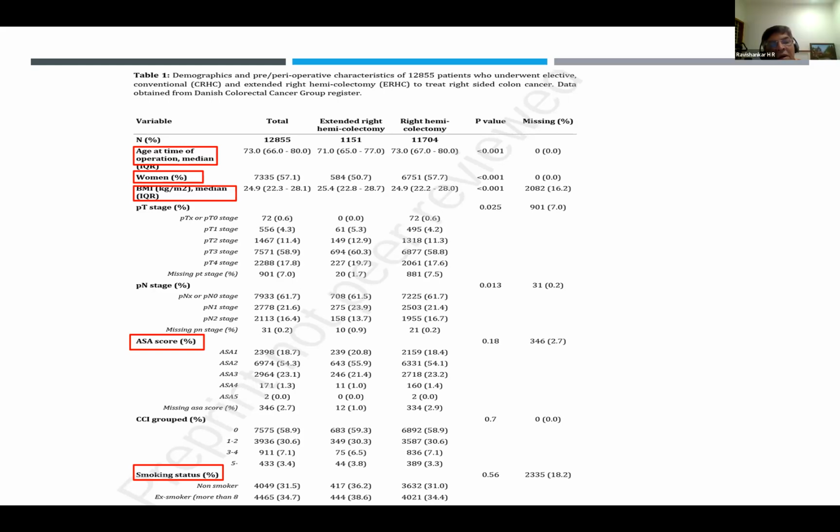And BMI also, there is a difference, statistical significance. Yeah. So age definitely there is, and women and BMI. Two years younger. More people in the extended right hemi group.